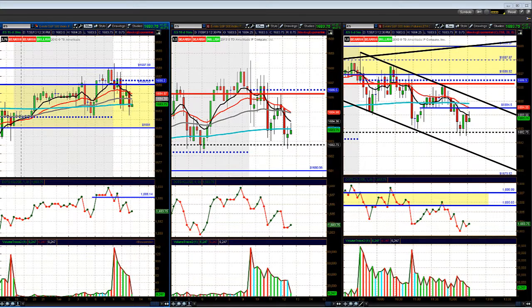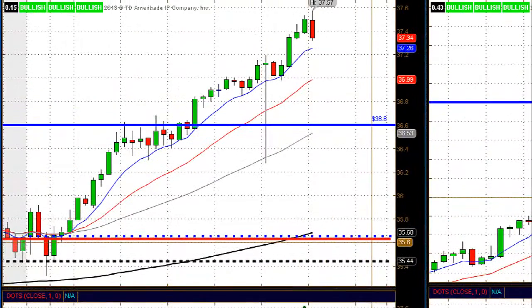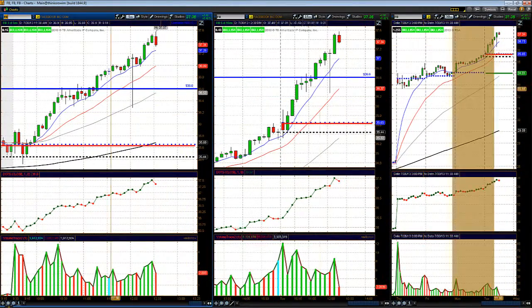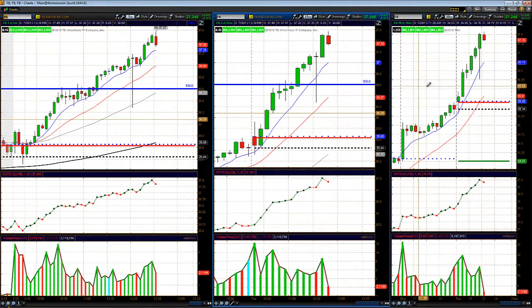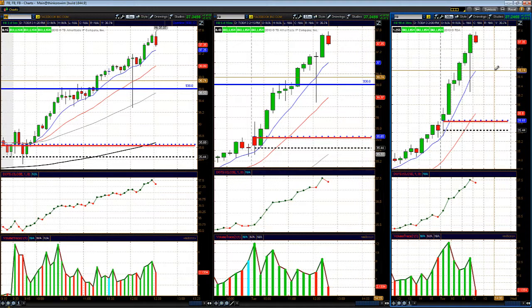But as far as some stocks to watch going forward, keep an eye on Facebook. Again, we called this one out for a long over this 36 level with a tight little stop. This thing has been taking off since. I wouldn't buy it up here. I would wait for some type of pullback that sets up on the 15-minute chart, or better yet, on the 30-minute chart. May need to pull back, and then probably get bought up in the last hour, the last 45 minutes of trading or so.